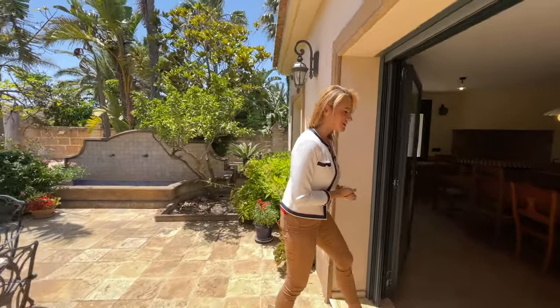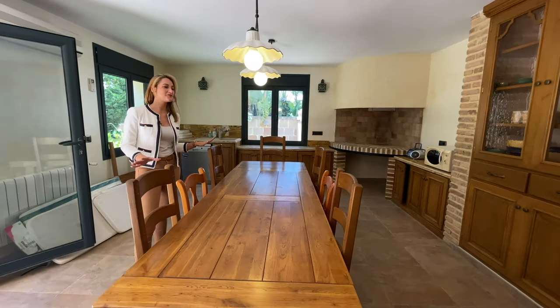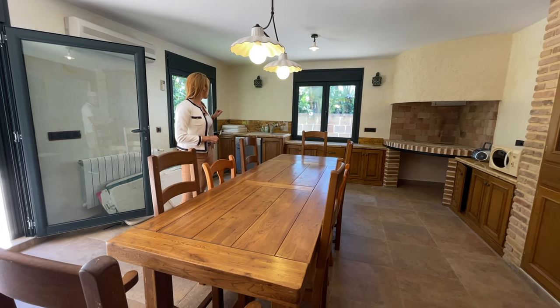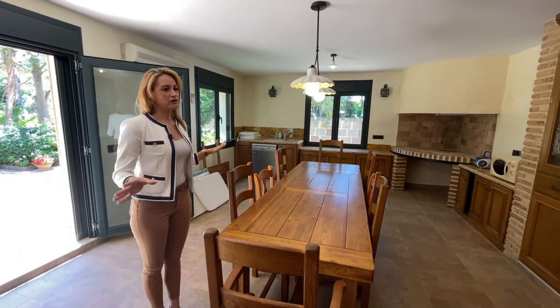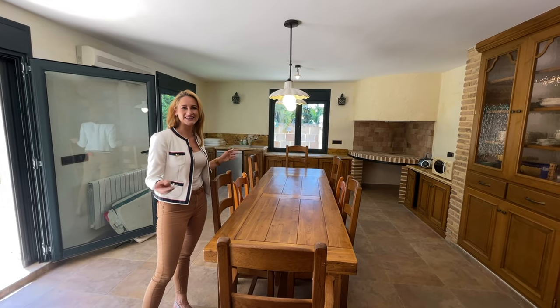Access the guest area, the common family area, which is absolutely lovely because here in summer as well as in winter you can come together, have a barbecue, a paella, and you've got a full kitchen here with sink, dishwasher and everything you need. So this could be also a common area for a billiard room or even a table tennis, whatever you like.